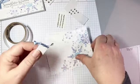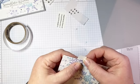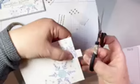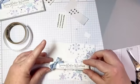Okay, then what I'm going to do is actually take my strip. I'm going to lay it across the front of my card and use the edge of my card as a guide. So I want to make sure it's straight, and I'm just going to trim it like that. Okay, then I'm ready to go ahead and glue this on. All right. It's going to go on just like that.